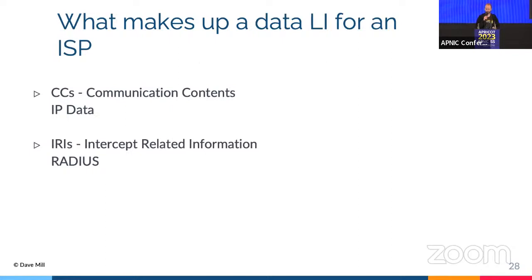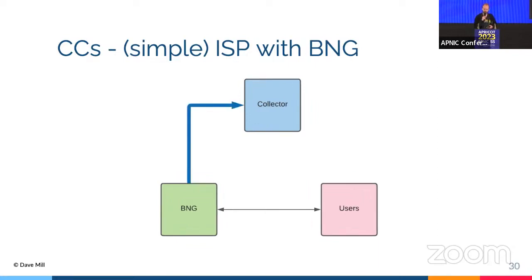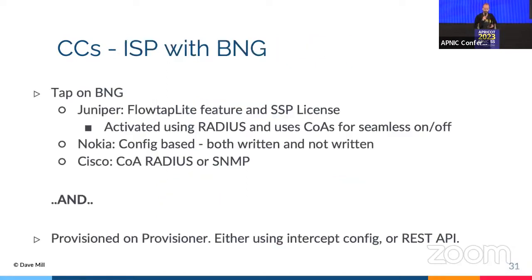Okay, recap. So you've got CCs, your data, and you've got IRIs, which is your kind of metadata. So for a data intercept, that's IP data and RADIUS. This is a really simplified ISP here, but you've got users and they talk to a BNG. So how do you get those packets into a collector? You need to tell those packets to come out of the BNG into the collector, and the way you do that is by activating an intercept on that BNG.